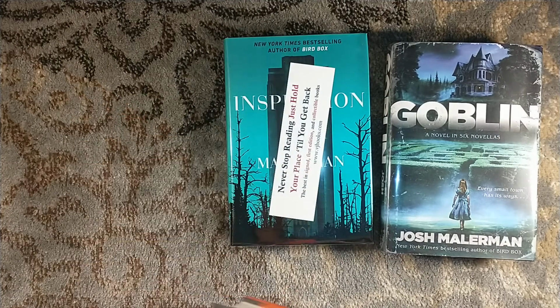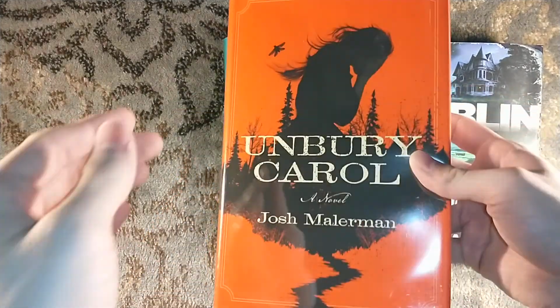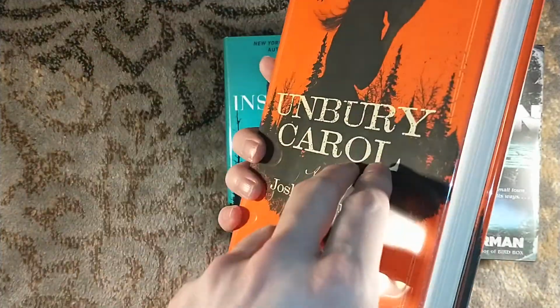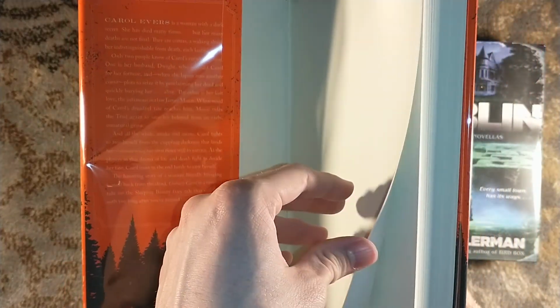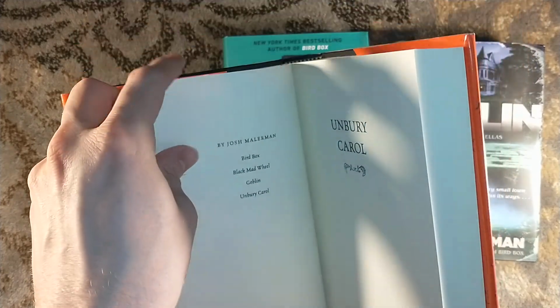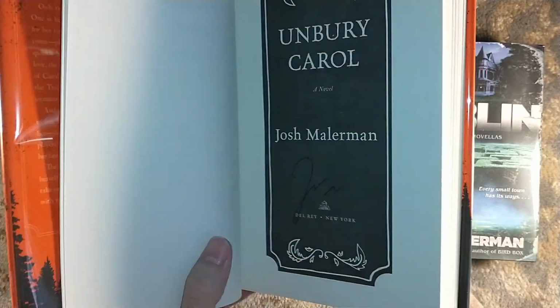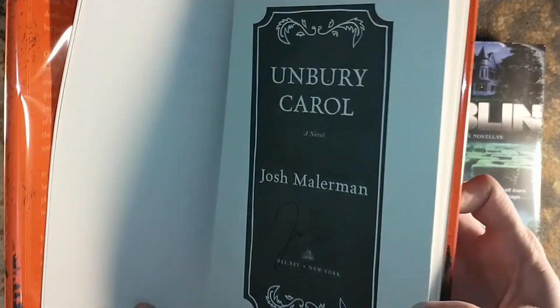This is a first edition, a remainder-marked first edition of Unbury Carol, which was Josh's Western. Listen, I can't remember the price on this, but I'm pretty sure it was really cheap being a remaindered copy. I'm going to double check it, though. Mixed things about this one. A lot of, not people's favorite. There's a little signature, a little scribble on the cover page.